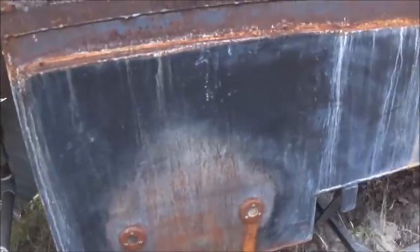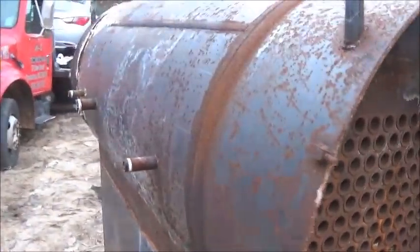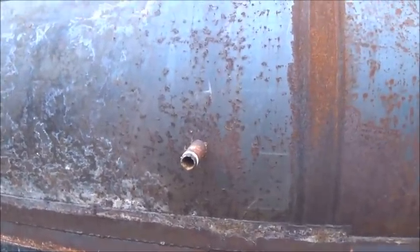And we've got to make our ends that go over it, of course. And the water column was missing, so I bought that water column for this. We'll make some caps to bolt on each end, put a stack on it, of course, and go from there. But of course, first is to hydro test.